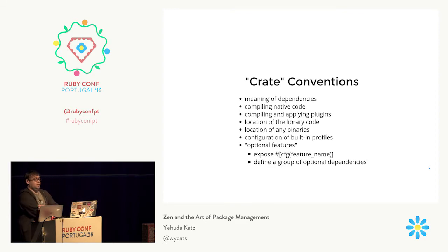Cargo has even more things. It also has the meaning of dependencies, but it also has compiling native code, sort of similar to what Ruby does, and then it also has compile time plugins that have to be compiled and installed. So if you just wanted to compile a crate that you picked up from anywhere, you would have to remember to compile any plugins that were being used. Similar story about library code and binary code.